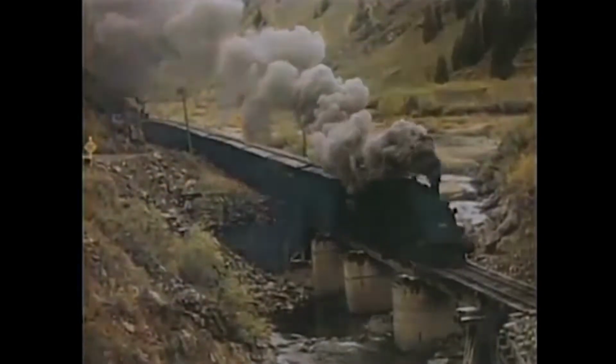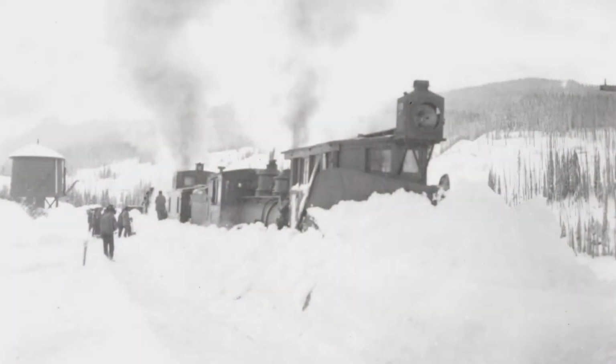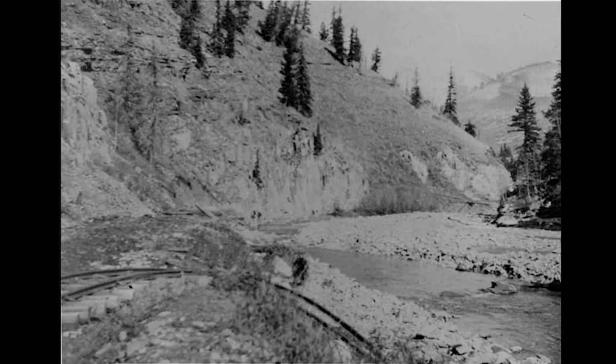And probably the most famous was as that railroad struggled, and it did struggle because of the terrain that it traversed. Mother Nature was always dealing blow after blow to the Rio Grande Southern, and snowstorms and avalanches and washouts that would take away huge bridges. It would be months before they could get the track put back in. And that was partially what caused the RGS to finally collapse.